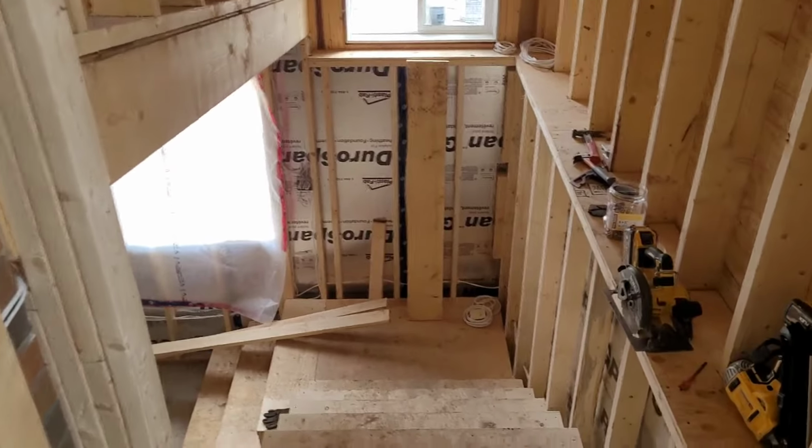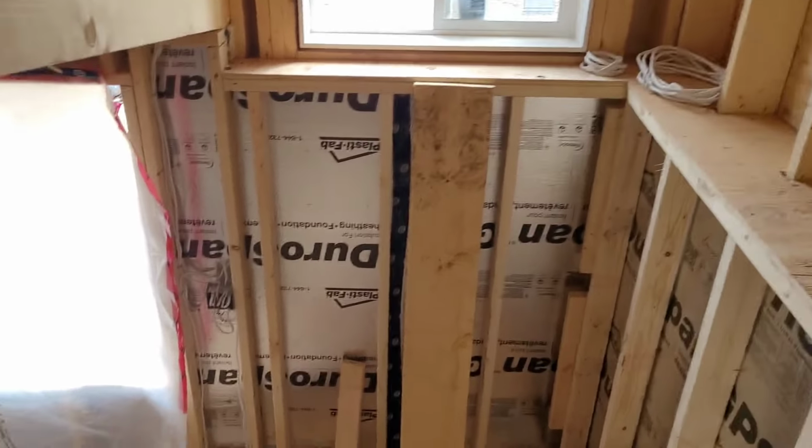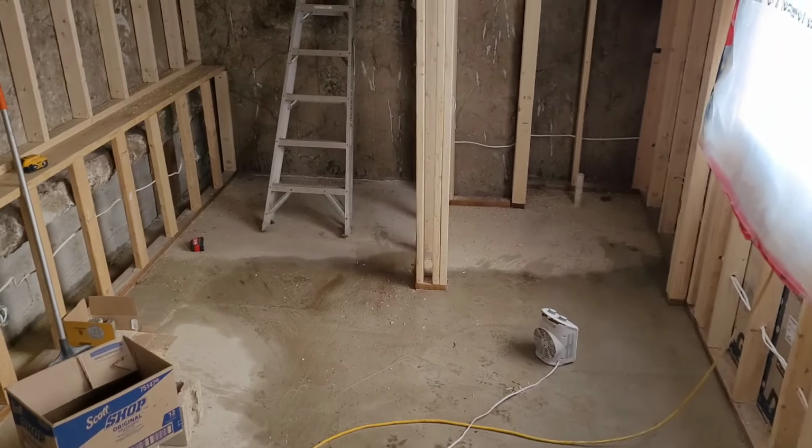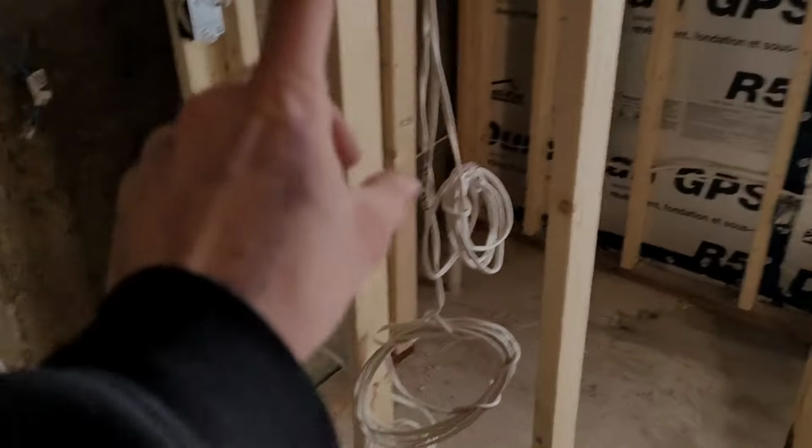Okay, another check-in at the apartment. I got all the stairs done, leads all done around here. I have the wiring fully installed, set up, ready to go, so that we can get the drywall on and everything now. It all runs over to here where the new panel will be. That's the laundry room framing.